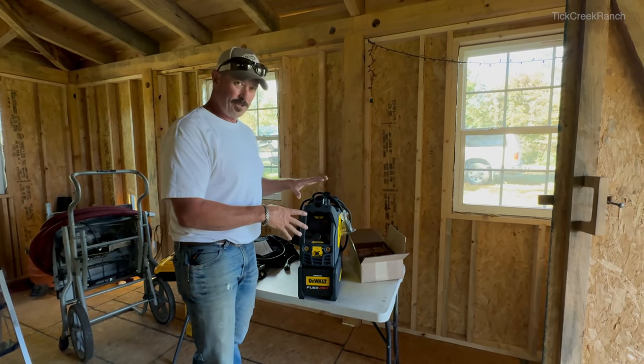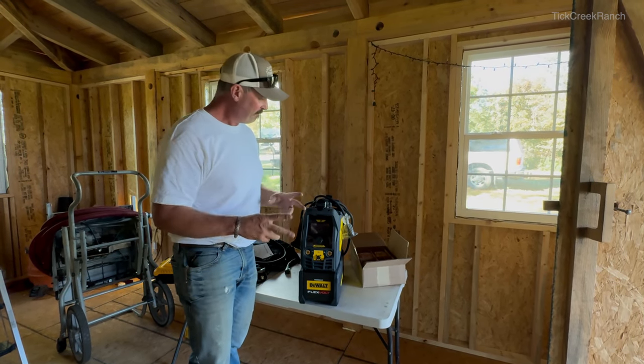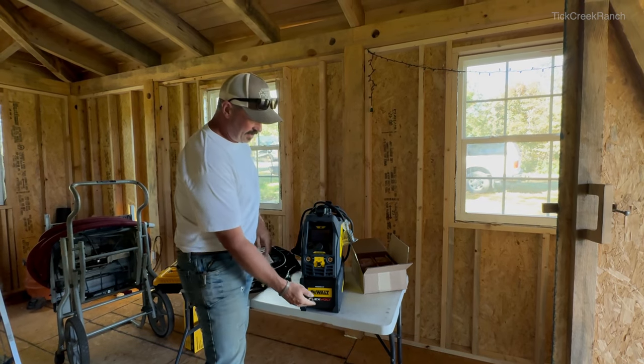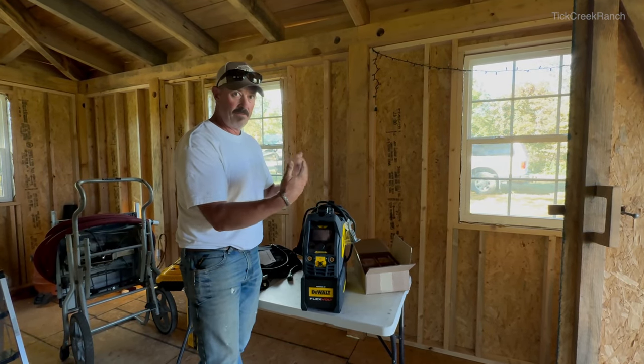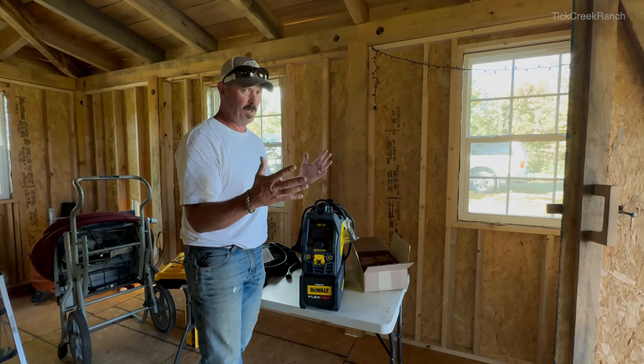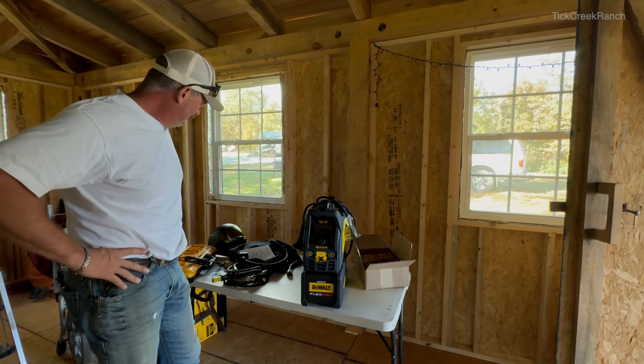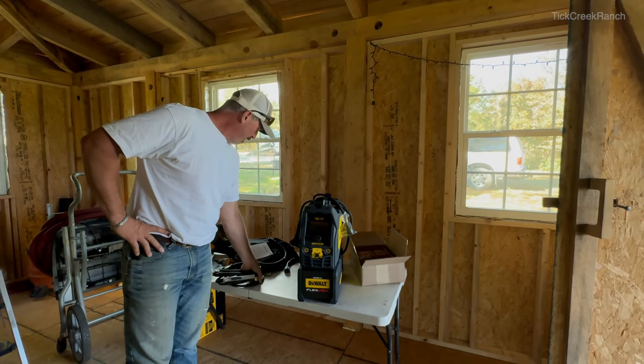Actually, it also hybrid welds, meaning you get to plug it into 110 or 220 while it's also connected to the battery pack, and it will draw off either. So it's pretty wild. I can't wait to use it. I haven't even used it yet. We just kind of got it out of the box, and we're sorting through all the good stuff. But I will say this.